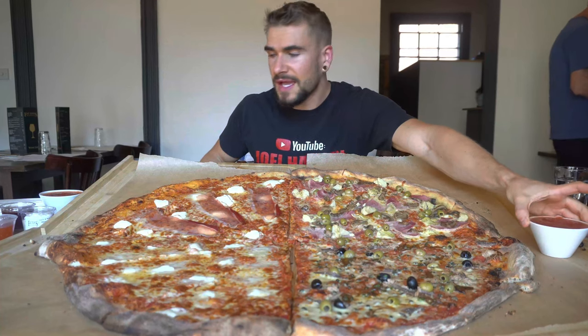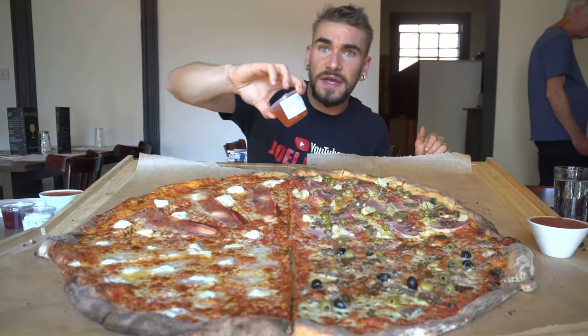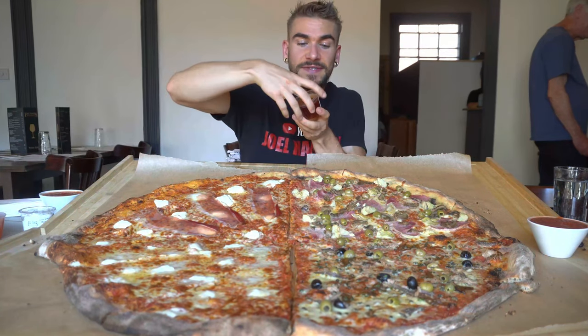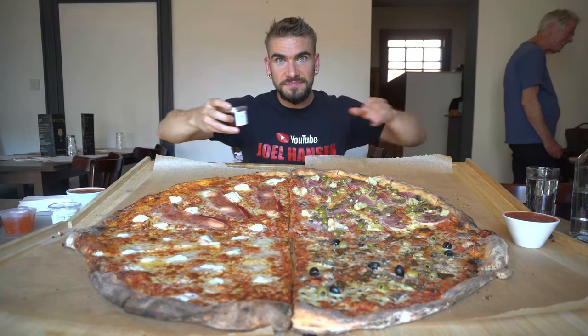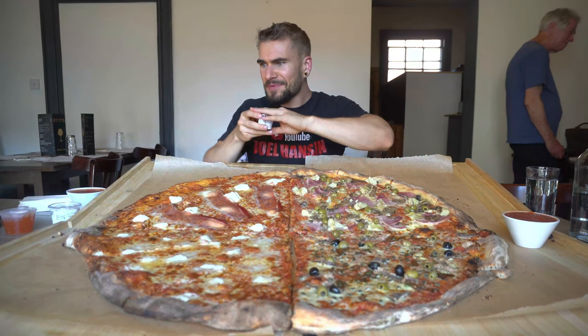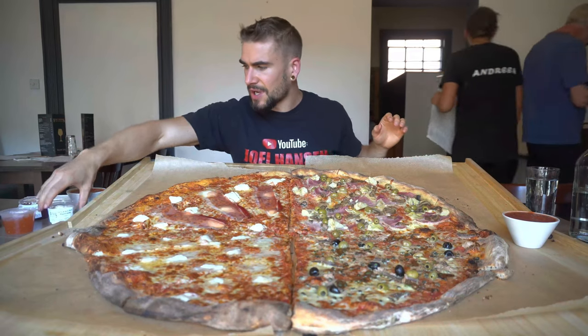I do love me a good tomato sauce, whatever you want to call it. And I got some of their other sauces here as well. These are house-made sauces. I have a sweet chili sauce. They make these here. I have their apparently incredibly spicy ghost chili jam, which is basically a ghost pepper sweet chili sauce. Oof, I can smell the peppers on that. And then I also have their garlic and herb mayonnaise, which I want to give a shot.